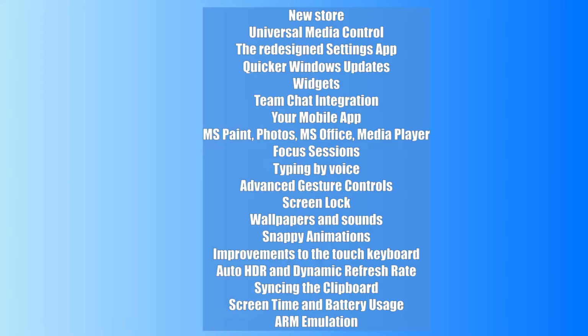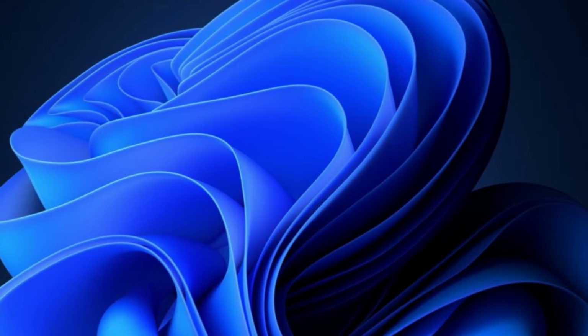Windows 11 also has the new Microsoft Store, Universal Media Control, the redesigned Settings app, quicker Windows updates, widgets for Windows 11, integration of Teams Chat, the new Your Phone app, new MS Paint, Photos, MS Office, Media Player, Focus Sessions, typing by voice, advanced gesture controls, a new minimalist lock screen, new wallpaper sounds, snappy animations, improvements to the touch keyboard, Auto HDR and dynamic refresh rate, syncing the clipboard, screen time and battery usage, ARM emulation.